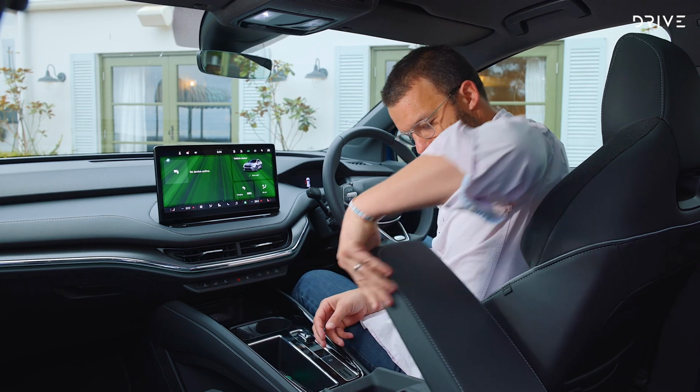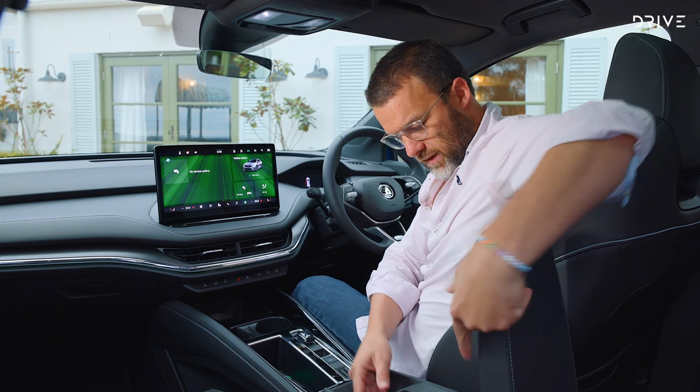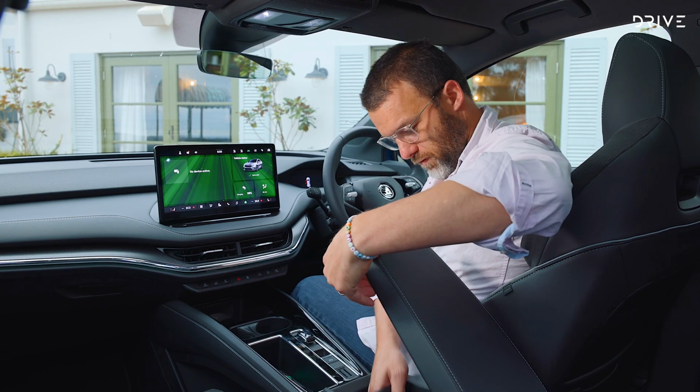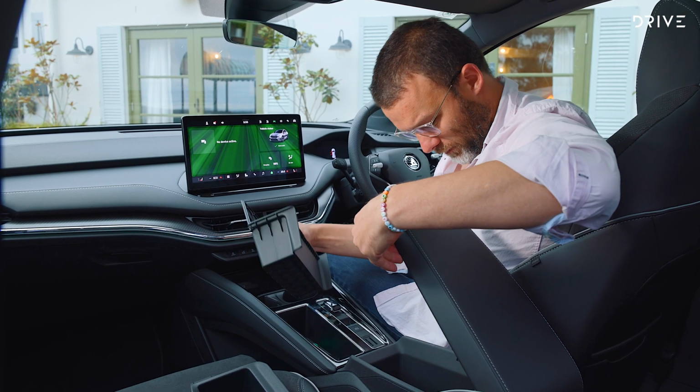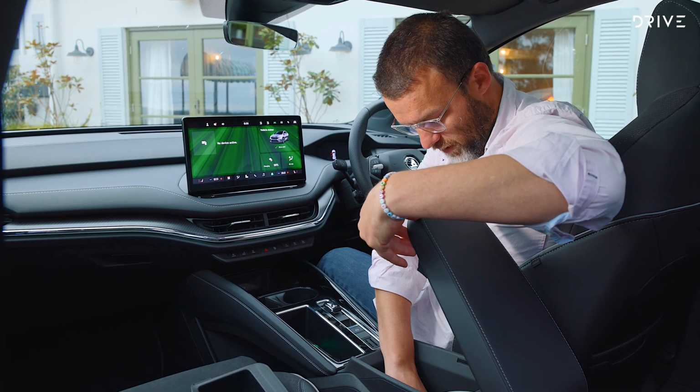And then this center bin here, because there's no transmission tunnel in this car, there's actually a lot of room. You've got sort of layers upon layers in here. It's all removable as well, but that's quite a big storage space actually.